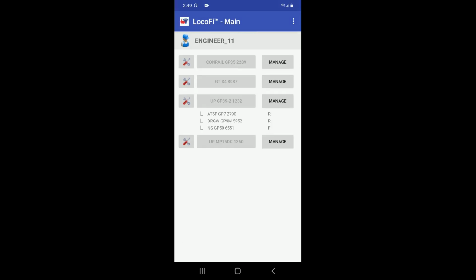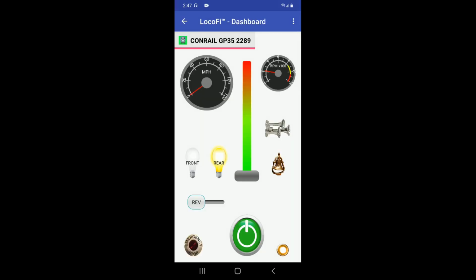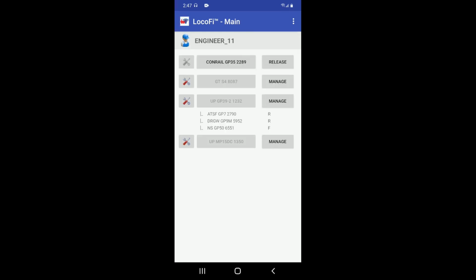So other than the key features that we discussed, this update features improved device discovery that is more reliable and faster. Also included is the fix for the broken add loco functionality for Android 10 and greater. Google Android policies had broken that key feature that had prevented a loco from being added to a network. We are doing this demo with Android 11, so as you can see, this is now working.